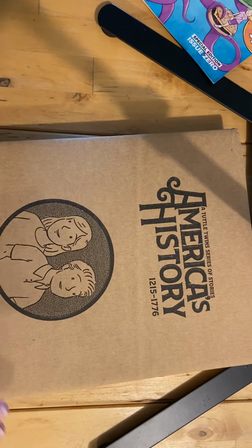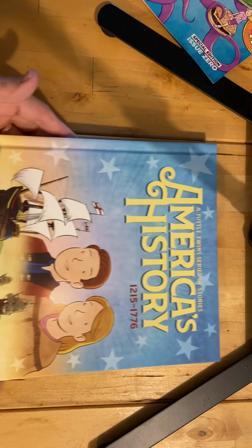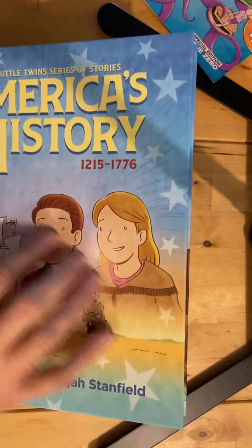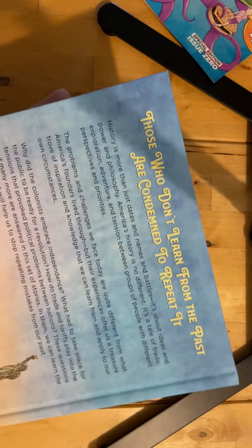Here it is. Beautiful textbook. It's about three quarters of an inch, half an inch thick. Nice. It kind of reminds me of an Usborne style binding, you know, beautiful, and it has a matte finish to it.